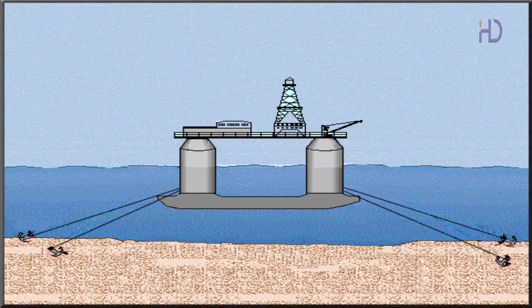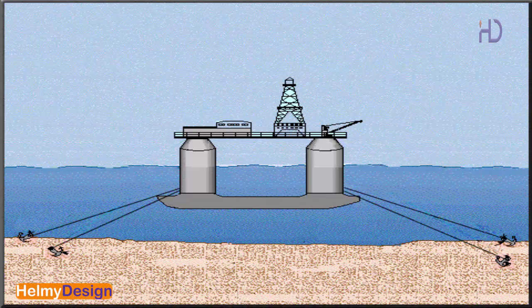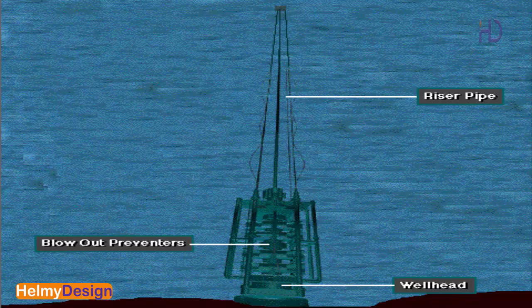On the drill site, workers can either anchor the rig to the seafloor or use a system of thrusters and positioners to keep the rig over the hole. Here, they have it anchored. Crew members mount the wellhead and blowout preventers on the ocean floor. Special hollow pipe, called riser pipe, connects the top of the blowout preventer to the rig.